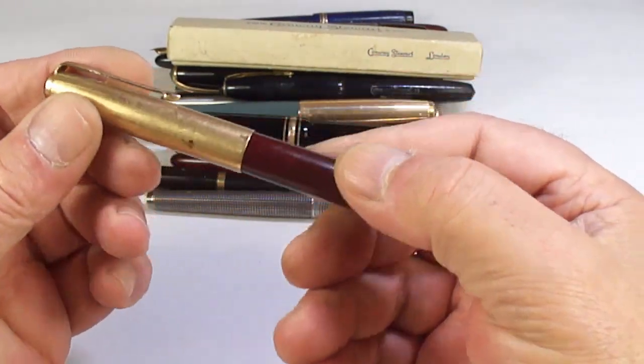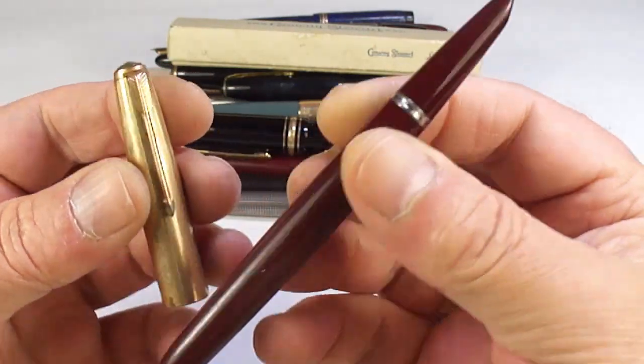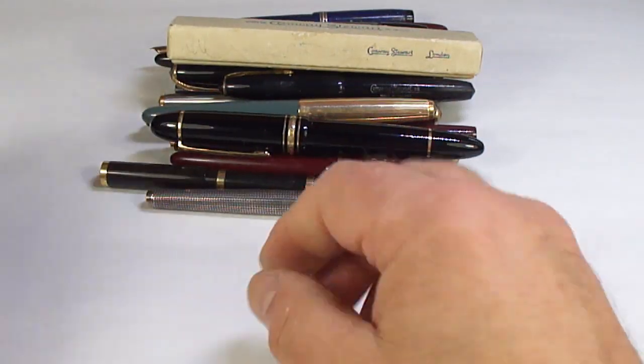Looks like another Parker 51. Yeah, although it's a little bit tatty, it'll still clean up nicely. We'll still make that into a working pen.